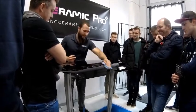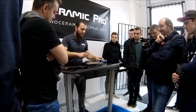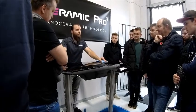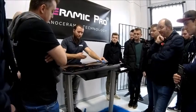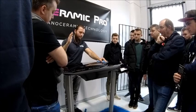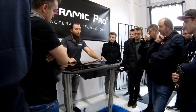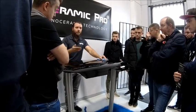But unfortunately this one, like anything, you're just abusing it, eventually it will give. But the film itself is guaranteed for 10 years against, for example, lifting, yellowing, cracking, all that sort of stuff. We've never had a car come back, even at our place, for yellowing or cracking.